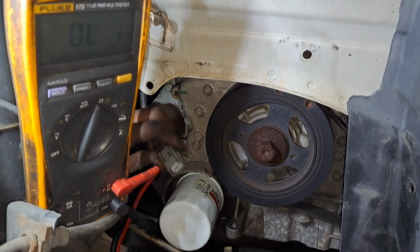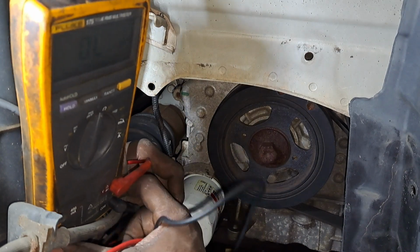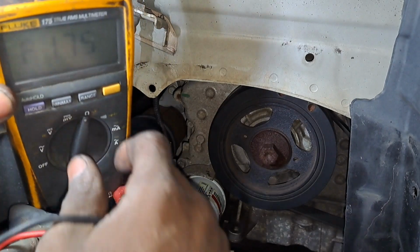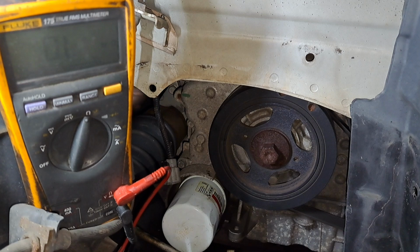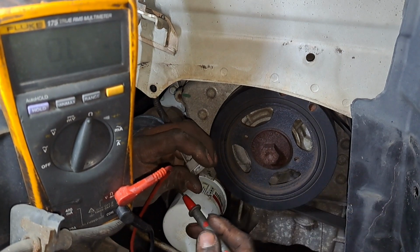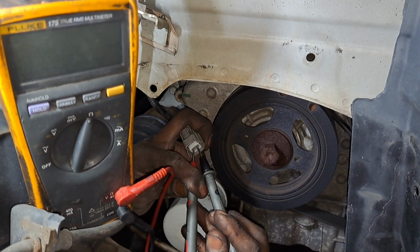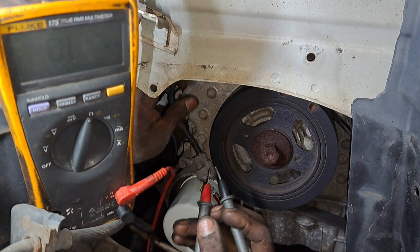I'm gonna check the resistance of the circuit, and what I'm gonna do is backfeed it within its own circuit, and that's what I mean. I don't know if you can see the multimeter well enough, but I'll read it out to you. I don't even know what they're supposed to be, but I'm gonna go to the one that works first and just probe its own connector. So we got 262 k ohms.